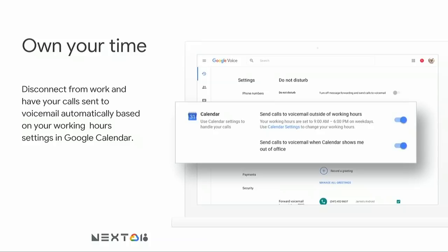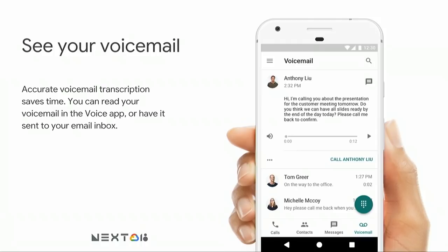Speaking of being in control, Voice puts users in control over the resource that's most precious to all of us, our time. Voice integrates with Google Calendar so that you can have calls automatically sent to voicemail when you're out of office or not working. And since no one, or almost no one, I should say, likes listening to voicemail, Voice has best-in-class built-in transcription so you don't have to listen to it. Voicemail transcripts are delivered right to all of the Google Voice apps. You can even have voicemail transcripts sent directly to your Gmail inbox.